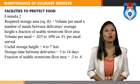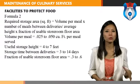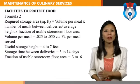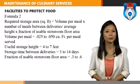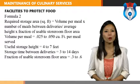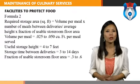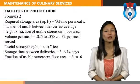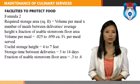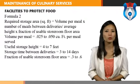Formula 2. Required storage area in square feet is equal to volume per meal times number of meals between deliveries times average height, divided by fraction of usable storeroom floor area. Volume per meal is equal to 0.025 to 0.050 cu ft per meal served. Useful storage height is equal to 4 to 7 feet. Storage time between deliveries is equal to 3 to 14 days. Fraction of usable storeroom floor area is equal to 0.3 to 0.6.